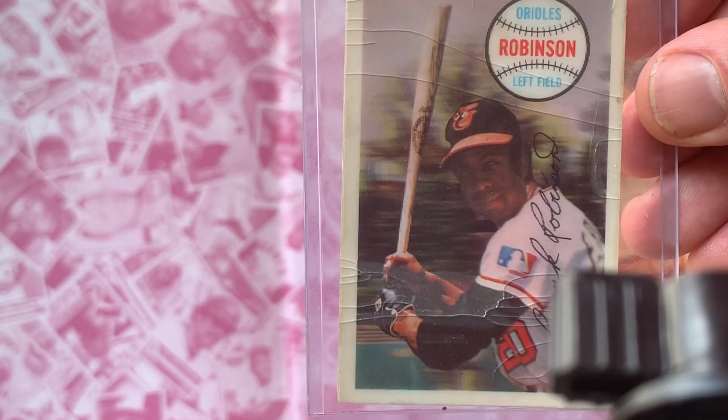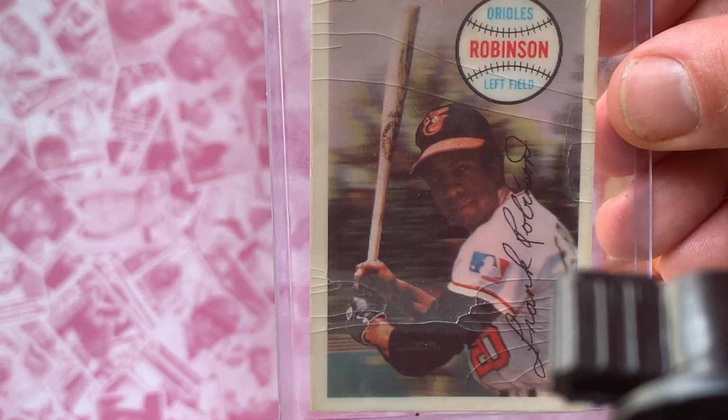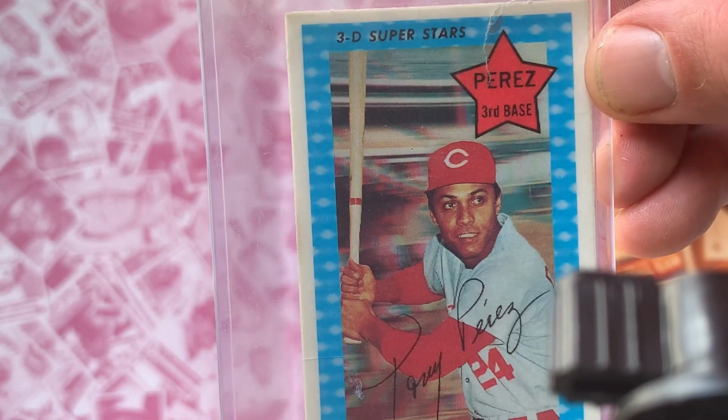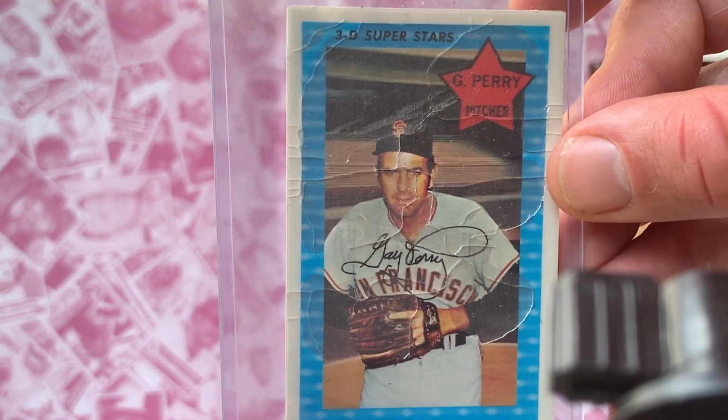All right, I want to show you the set. This is the Kellogg set. That's Frank Robinson. We'll go through quick. Ernie Banks. Stoudemire. Tony Perez. Gaylord Perry. Interesting set here. Frank Robinson.